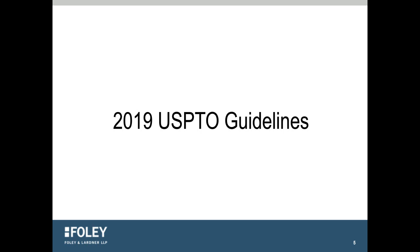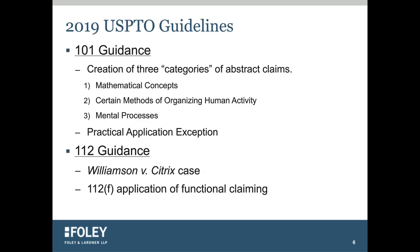So the 101 guidance memo provides explicit categories of abstract ideas that claims must fall into in order to be rejected: mathematical concepts, certain methods of organizing human activity, and mental processes. And the guidance also establishes a more explicit exception for claims that integrate an abstract idea into a practical application.